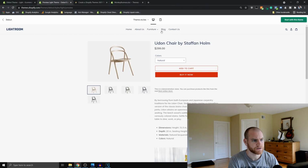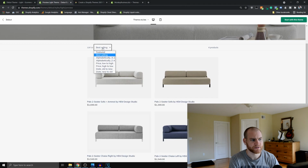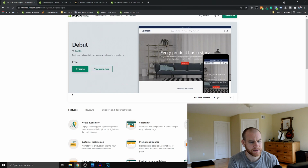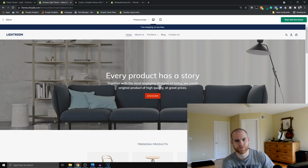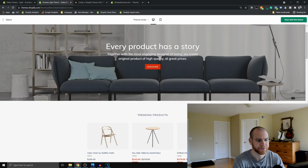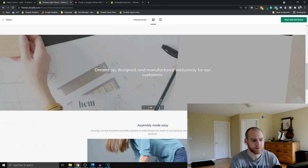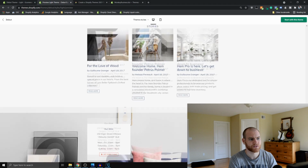You'll see if I go to furniture and I click on something like sofas, it'll allow me to sort by best selling, alphabetically, price high to low, date. So I've used Debut a decent amount. You can see it's a very standard e-commerce theme. I think it's a really good base for a site. If I were going to use it, and when I do use it, I really customize it a ton to make it function the way that I want and look the way that I want. But yeah, I'd say it's a really good starting base for a store.